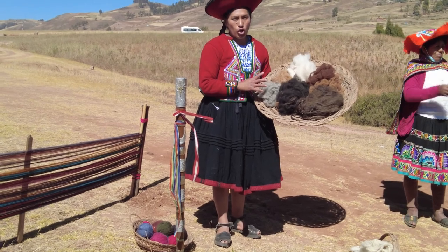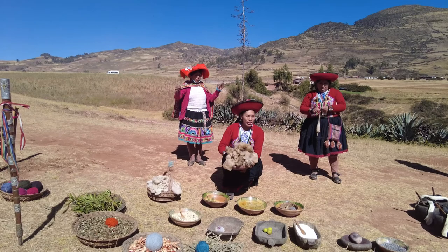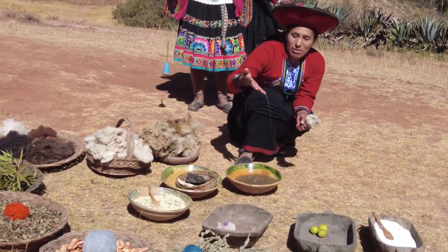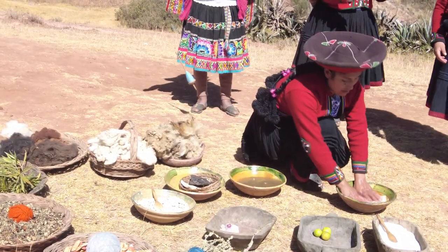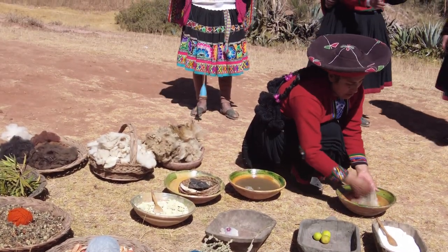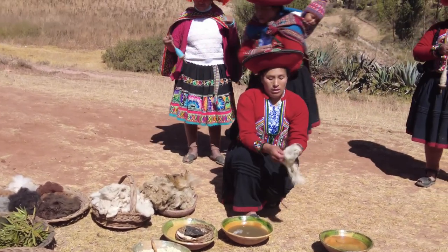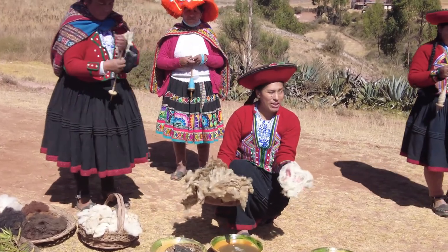Alpaca in natural colors. Not yet sheared, the wool is very dirty. Look at the chocolate. It's very dirty and greasy. Wow. Look, you can see the difference before and after.